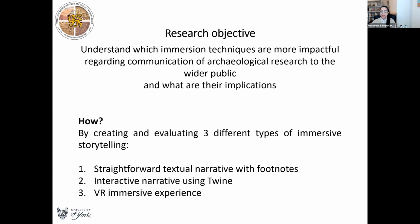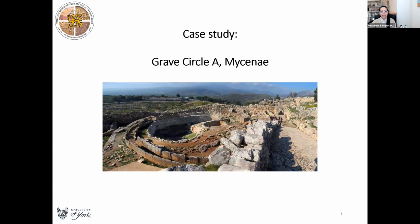In order to do this, I will create and evaluate three different types of immersive storytelling: essentially a straightforward textual narrative, an interactive story using Twine, and a virtual reality immersive experience. All three will be about the same individual, and they will have pretty much the same information. So far, I've already created the textual narrative, and I just finished the Twine story, which I will present in a minute. First, some things about my case study.